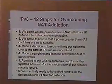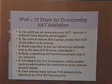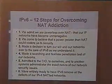And here's your 12 steps for overcoming NAT addiction. I'll just pause for a few minutes and let you all check out the slides.